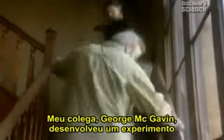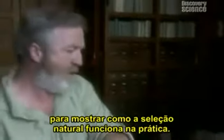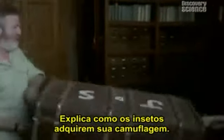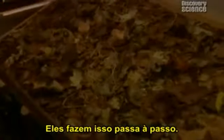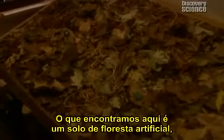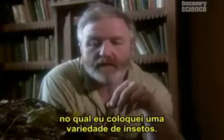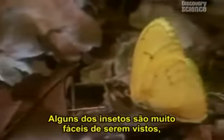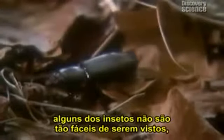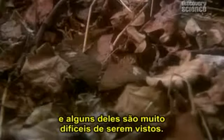My colleague George McGavin has devised an experiment to show how natural selection works in practice. It explains how insects acquire their camouflage. They do it tiny bit by tiny bit. What we've got here is an artificial woodland floor on which I've placed a variety of insects. Some of the insects are very easy to see. Some of the insects are not so easy to see, and a few of them are extremely hard to see.